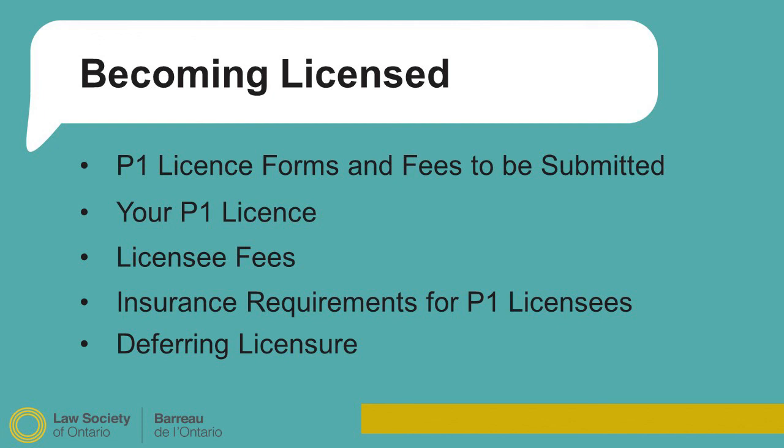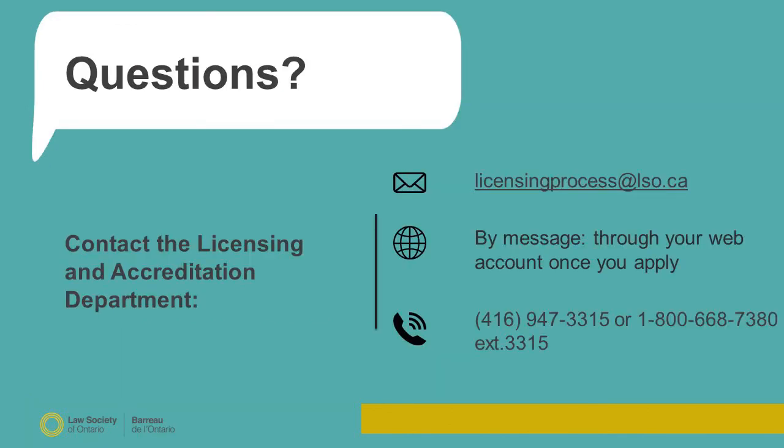Any deferment of licensure beyond the 3-year term will require the candidate to complete such further experience and studies as may be required by the Director of Professional Development and Competence at the Law Society of Ontario. Please contact Licensing and Accreditation for further information on licensing.